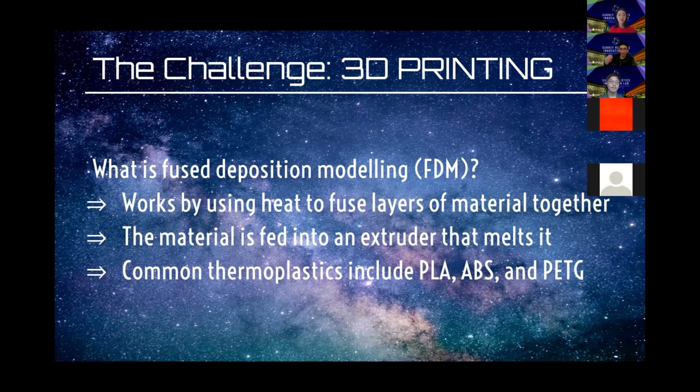So for example, you have a common thermoplastic called PLA, which is polylactic acid. This is a very common type of material that you would use in a 3D printer, and it melts at around 200 degrees Celsius. So what an FDM printer does is when you feed the filament, the material, into the nozzle, it heats it up to around 200 degrees Celsius to melt it, and then as it cools, as it prints layer by layer, it will become solid, and you will have your solid objects, right? And you have other common thermoplastics like ABS and PETG. Perhaps you have also heard of those.